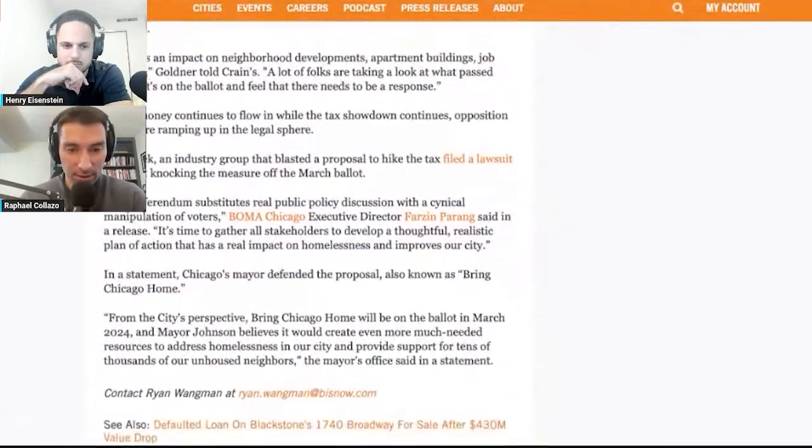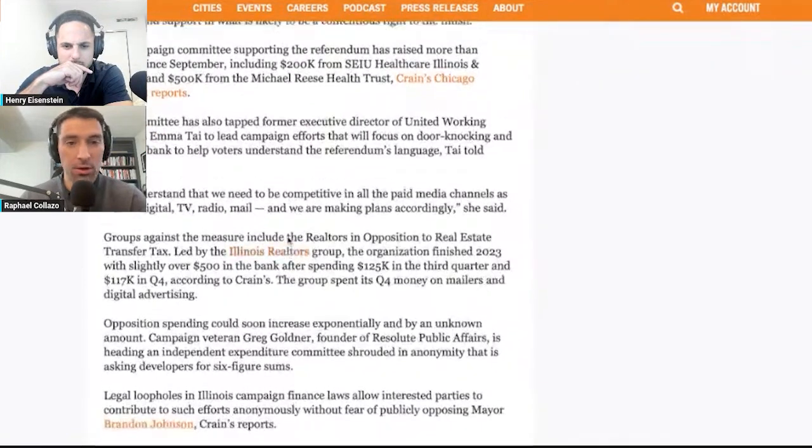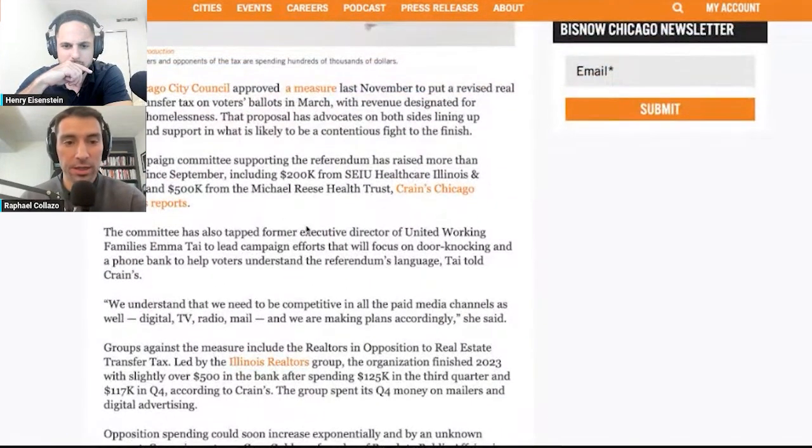Let me see if I can pull up the campaign committee supporting the referendum, the referendum being the transfer tax modification. The campaign committee supporting the referendum has raised more than $700,000 since September, including $200,000 from SEIU Healthcare Illinois and Indiana, and $500K from Michael Reese Health Trust. So obviously these political groups are starting to raise capital to do door knocking campaigns, to focus on mailers, and whatever outreach they can do to bring people on their side.